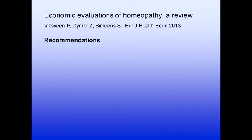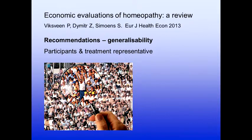We've then moved on to offer some recommendations for future research, which includes that participants and treatment should be representative. So the participants that are included in studies should be comparable to participants in the populations you want to compare to. Treatments should be representative, so that the treatment that's offered in the studies should be similar to the treatment that patients may expect in real-world practice.